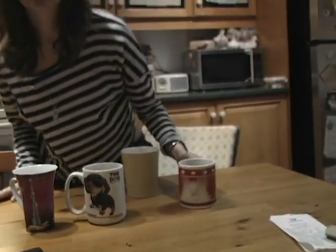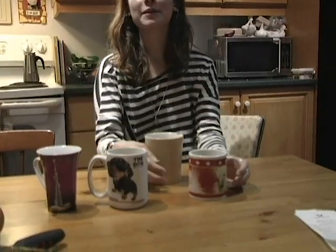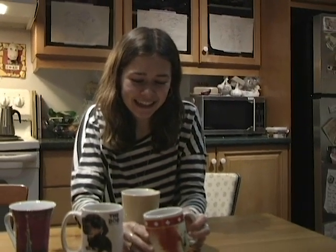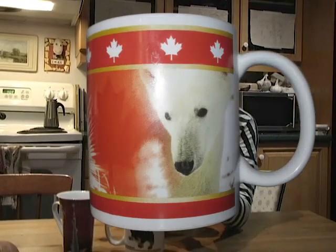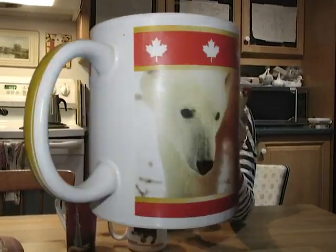Green? Okay, so this was my third favorite mug. I think I might be a little bit nervous to drink from it now, given the inside. I've never seen so much. It looks like the cup was initially molded, and the coffee was added on top. But this is my third favorite mug because I like the way that he's looking really shy, the polar bear looking down.